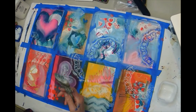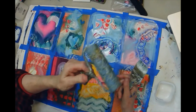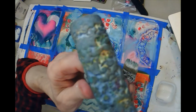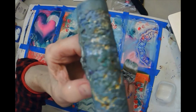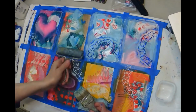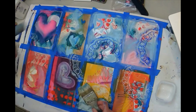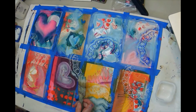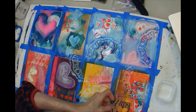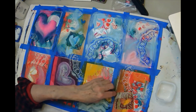And if I really want to go over even more, I have this roller or brayer. This brayer is only used for matte medium. I don't know if you can see how it just has gotten all chunky. You see that? It's not smooth anymore. But it's very good for rolling over these things, making sure that they're flat. Okay, then we'll let that one dry. So be very careful when you put it down, not to put it on top of the tape.